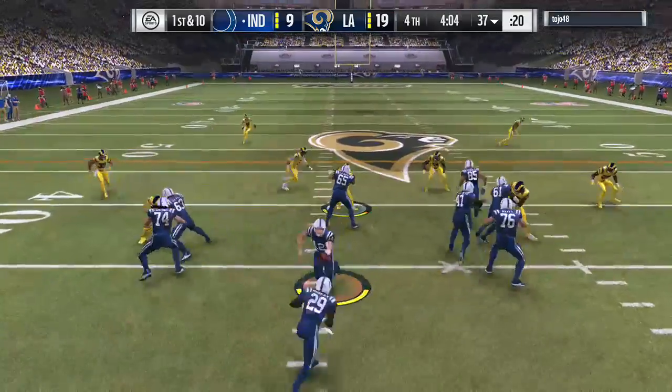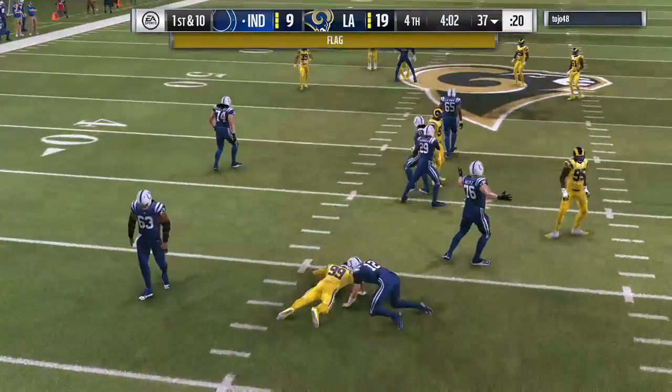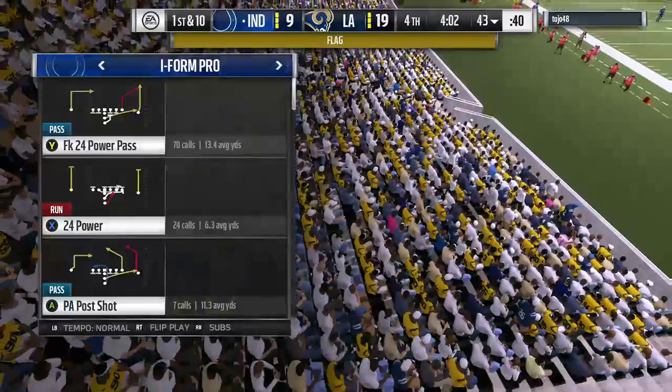Super tough. They go play action here on 1st down. And no escaping this time as he'll go down. They got him for a sack.